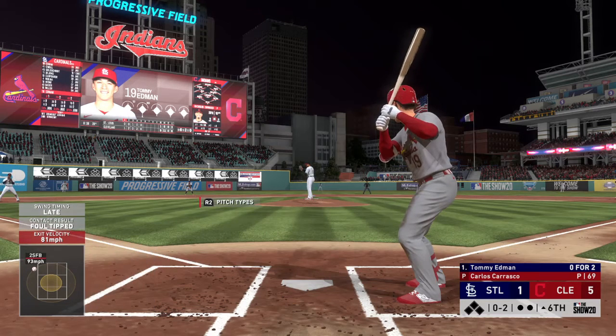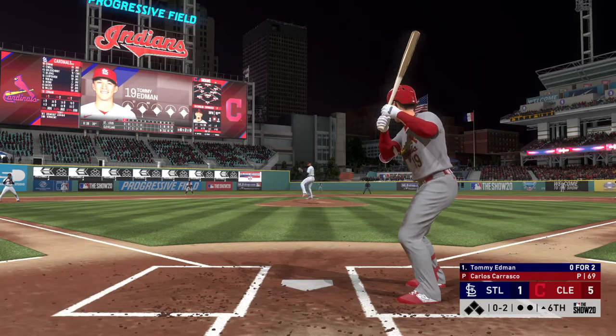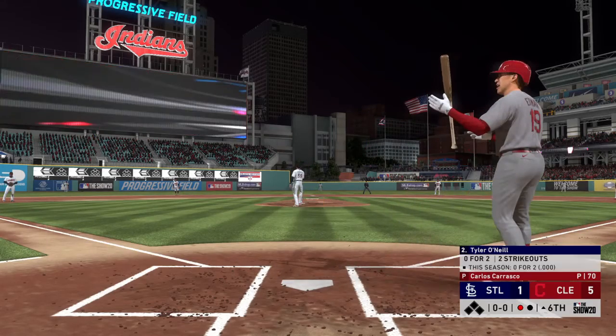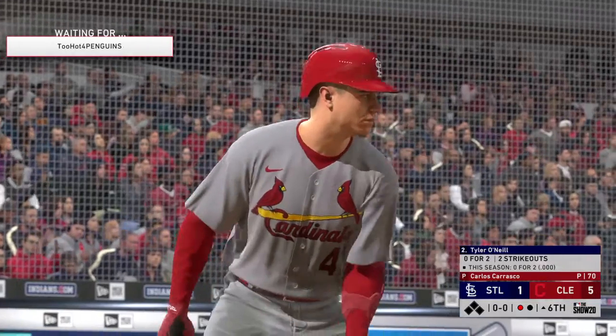Not surprised he's late on a heater right there. Just saw an off-speed pitch. Wanted to stay back a little bit too long. He struck him out, the third time he's fanned in the game.